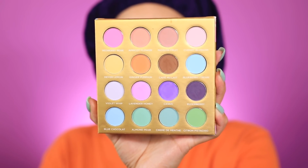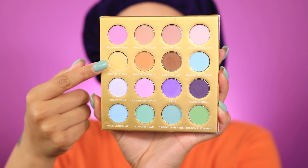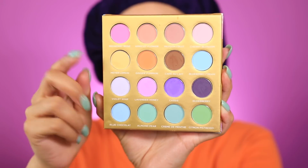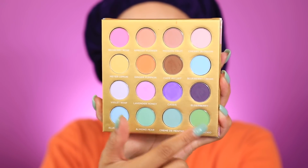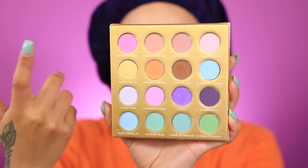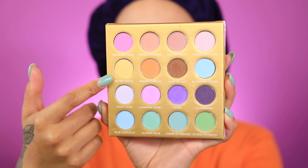And look at the colors in this palette. They are so beautiful. When I open this palette, I almost passed out. Legit, because the colors, they're bold, but they're not too out there because they're more like pastel type of colors. Here's a close-up of the palette. So you have softer pinks, and then you have your warmer colors, and then you have cool tones here too. You have blues, greens, purples, pinks, yellow, which is a shadow you almost never see in a palette. So I'm really feeling that.